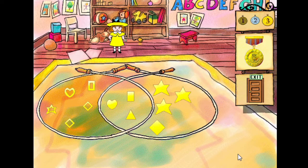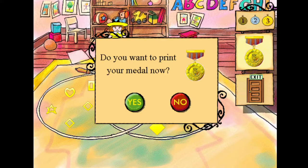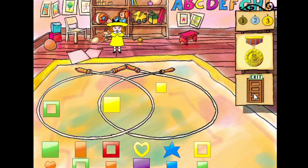Very good! The objects on the left are small and yellow. The objects on the right are filled and yellow. And the objects in the center are small, filled, and yellow. Oh, you are so smart! You earned a medal! Do you want to print your medal now? No. We did it. Très bien, my friend.